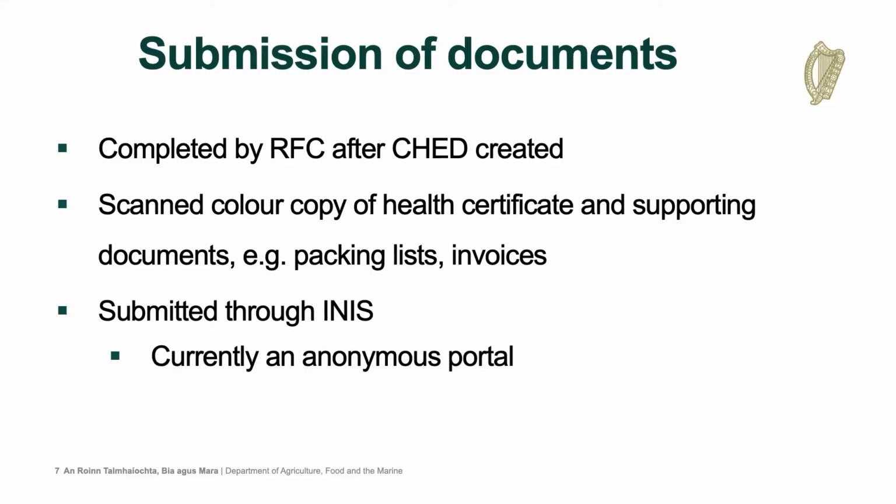Following creation of the CHED-P, documents should be submitted to DAFM's import control portal. This should be done as early as possible, so the staff in the BCP have sufficient time to initiate documentary checks and bring any issues found during those checks to the attention of the RFC. Any problems or issues found in the documentary stage may therefore be resolved prior to the consignment's arrival here, and this will result in fewer delays in the consignment leaving the BCP.